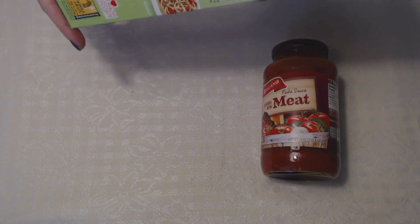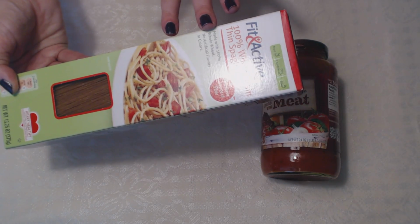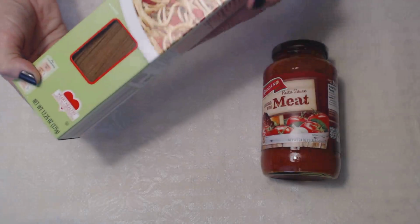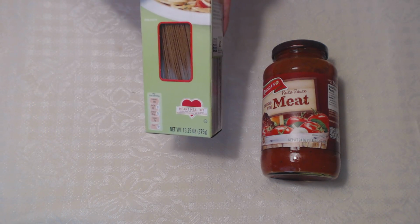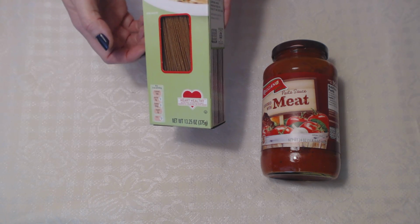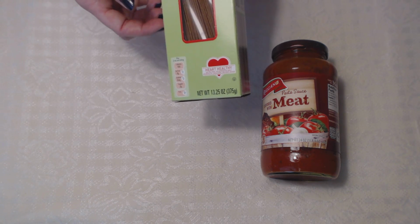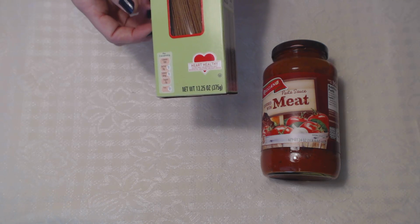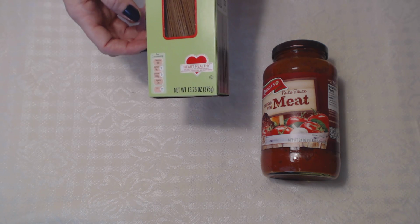And then my final 2 items, and these are for one night this week. I have Fit and Active 100% whole grain thin spaghetti. You can see the whole grain, it's darker than the regular kind of pasta. And it's heart healthy according to this. And I'll probably make this one night this week. We'll have some spaghetti. But I was running low on the noodles, so I had to buy some more.